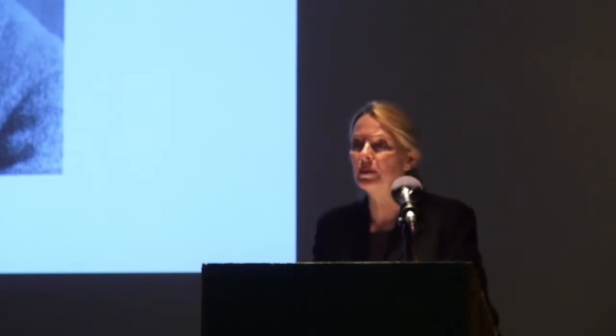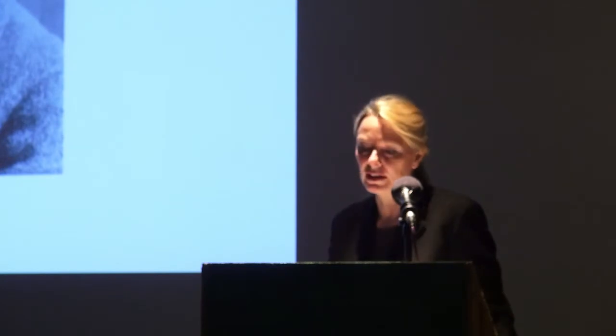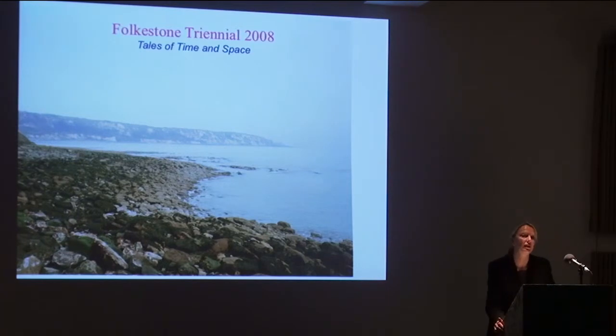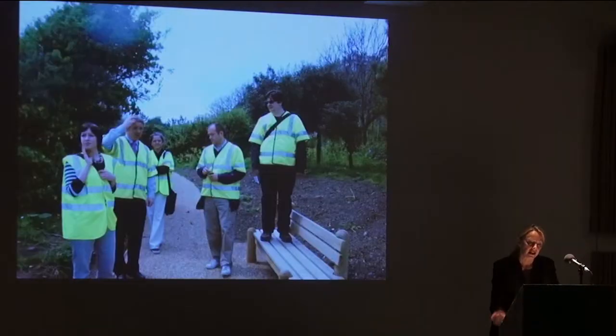The starting point for the first triennial for me was H.G. Wells, who's one of many people who lived in Folkestone for a long time, many famous people. And the title became one of the works of H.G. Wells' Tales of Time and Space.